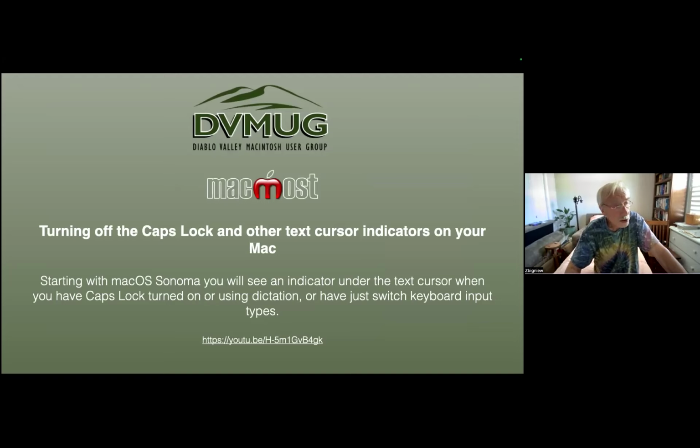The first video is turning off the caps lock and other cursor indicators on your Mac. I'm showing this because on Sonoma there is a new feature that indicates what keyboard state you're using, such as caps lock. I had an incident some time ago where I was in a different keyboard and everything was coming out completely wrong until I figured out that it was a completely different keyboard. So let's see what he's got to say about that.